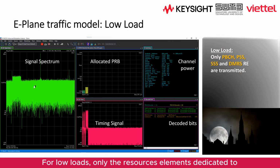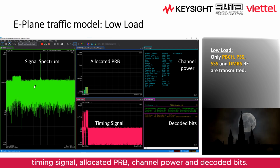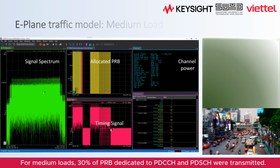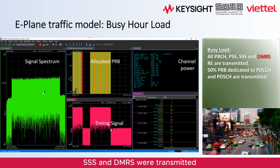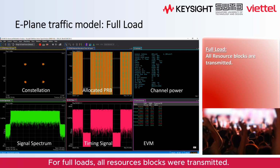For low loads, only the resource elements dedicated to PBCH, PSS, SSS, and DMRS are transmitted. Keysight Vector Signal Analyzer is used to verify signal spectrum, timing signal, allocated PRB, channel power, and decoded bits. For medium loads, 30% of PRB dedicated to PDCCH and PDSCH were transmitted. For busy loads, all resource elements dedicated to PBCH, PSS, SSS, and DMRS were transmitted, and 50% of PRB dedicated to PDCCH and PDSCH were transmitted. For full loads, all resource blocks were transmitted.